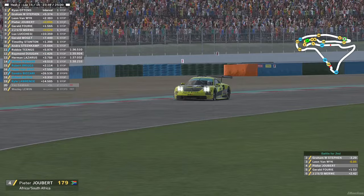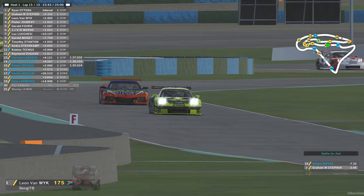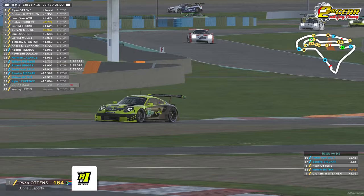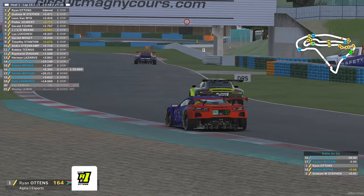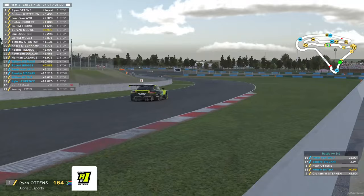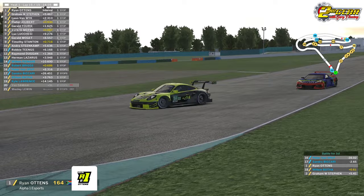Luke Lucchesi trying everything in his power to try and close up. He's just put up the fastest lap as Luke Lucchesi. He's worked his way back to seventh, having started the fifth fastest man, as we on the very last lap with Ryan Ottens. And the man that's in behind him is Willem Boete in 18th position. 5 seconds Ryan Ottens has got on the next man behind him, which is Graham Stephan, that's lying second overall. The checkered flag is being readied for this man.